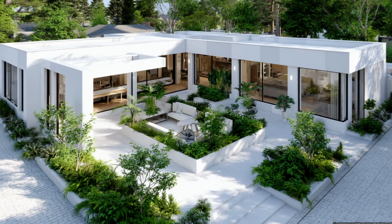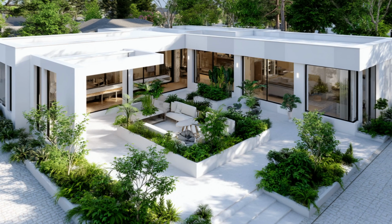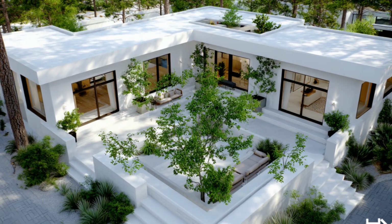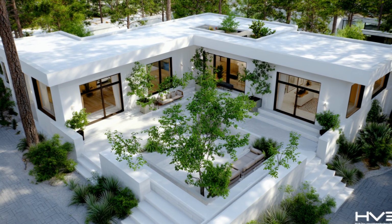The L-shaped layout is not just a stylistic decision, it's an intentional design choice that maximizes both privacy and functionality. By wrapping around a central courtyard, this configuration creates a natural enclosure that feels protected yet open. It allows the home to maintain an outward-facing elegance while providing intimate inner views into the green space.